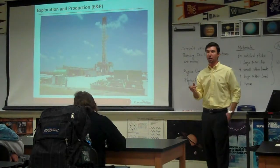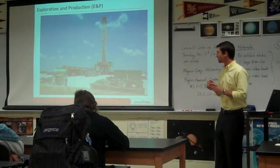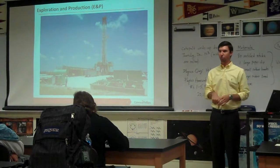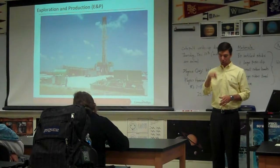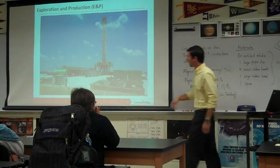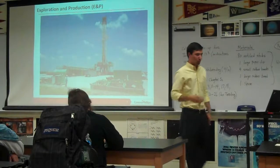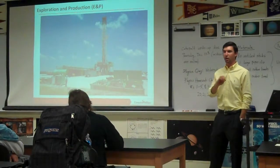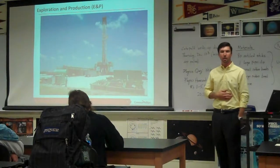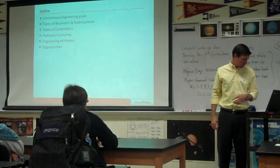Like I said, we monitor cuttings, so we have what's called returns. As we drill the well, we're pumping through the drill bit, and then that fluid and those cuttings are coming back up the hole. They're going to end up somewhere in this area. So we monitor those cuttings, and we'll be able to figure out where exactly we are so those guys can steer to make it to our target zone.